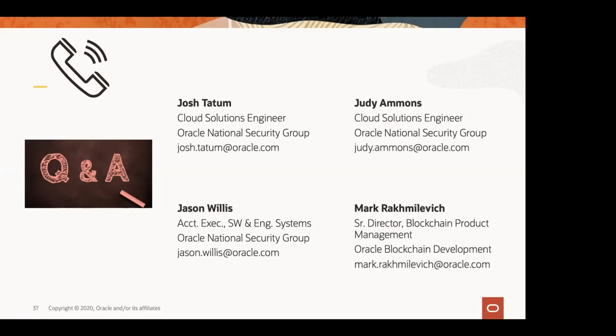We do have that in our software lab. So if we have anybody at ESS that wants to get their hands dirty, we can do that as well.